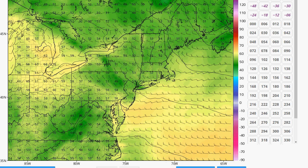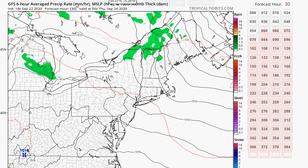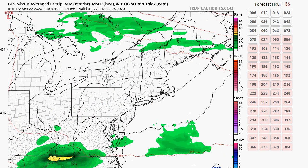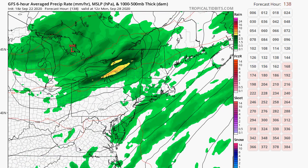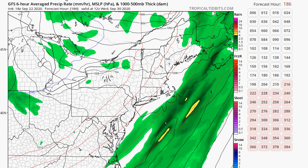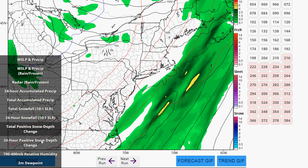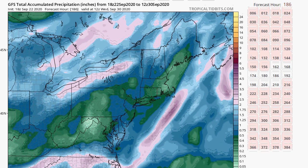As far as rain goes, chances of precipitation are very few and far in between here. More or less nothing. Maybe as we get into the weekend, maybe Sunday is a slight chance for a shower, and Monday, maybe ahead of that cold front, would be our best chance for rain. So maybe Tuesday with that cold front. But I'm going to go all the way through Wednesday, and we're going to look and see how much rain it's giving us here. Total accumulated precip. It's not a whole lot. If you can scrounge an inch, you'll be lucky. So it stays kind of dry, at least according to the GFS.